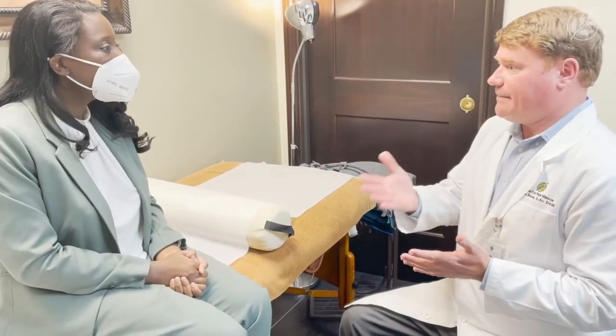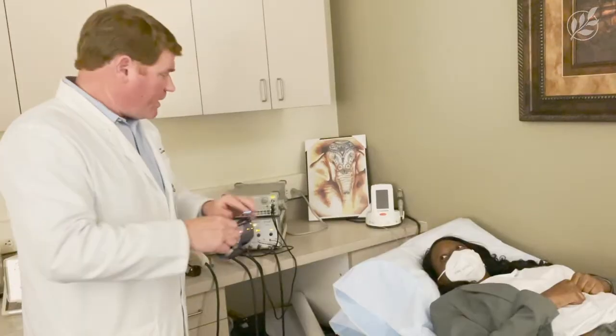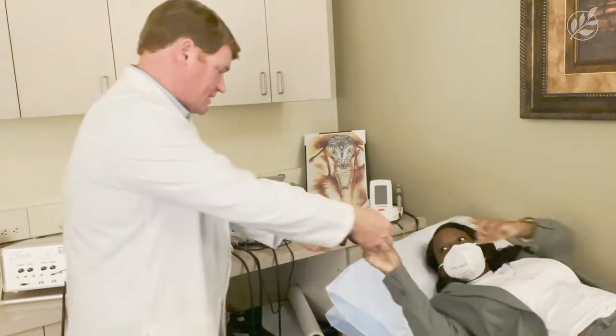So I'm just going to have you lie back and just expose your abdomen from under the rib cage a little bit below your belly button. Okay, sounds good. Okay, the light is not a laser, but it's quite bright, so I'm just going to have you wear these safety glasses. Okay, cool.